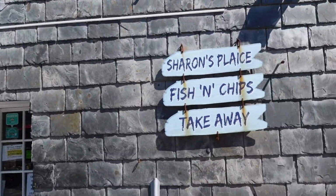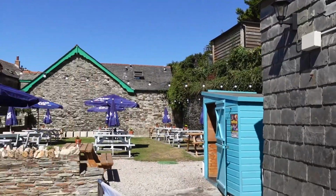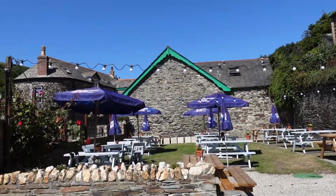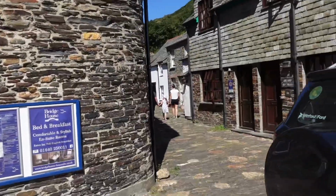And here is Sharon's place, a play on words there, for some fish and chips. We're not having fish and chips today though, because we're having that delicious carvery. But that does look very nice actually, I must say. Always helped by a blue sky. Right here by the Bridge House tea room, bed and breakfast. Look at this little quaint street.